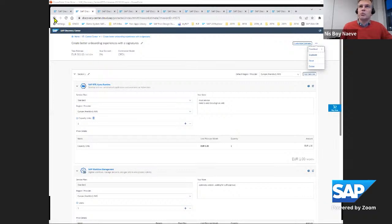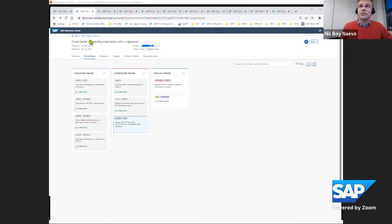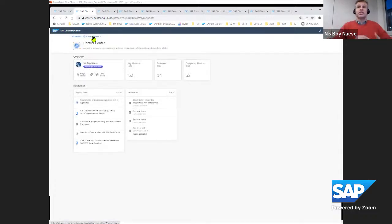Going back, there is one more thing which I would like to show you in the Discovery Center, actually two more things. Once you have started and are logged in, of course, you get what we would call a control center. So in this case, don't be frightened. I do that quite often here.